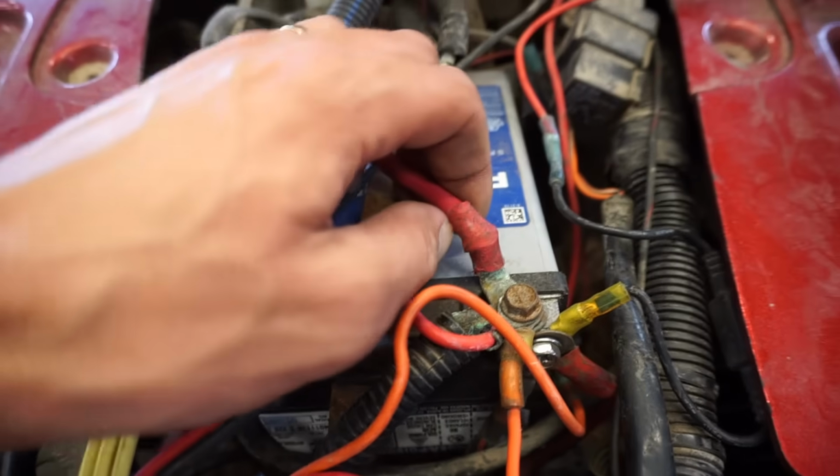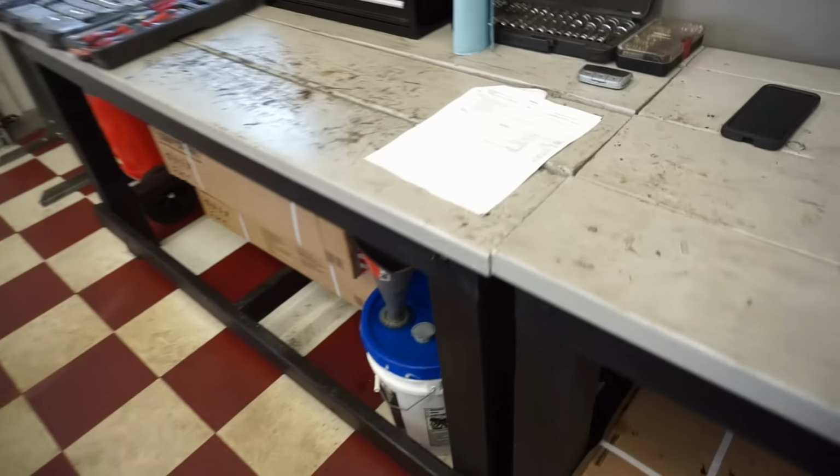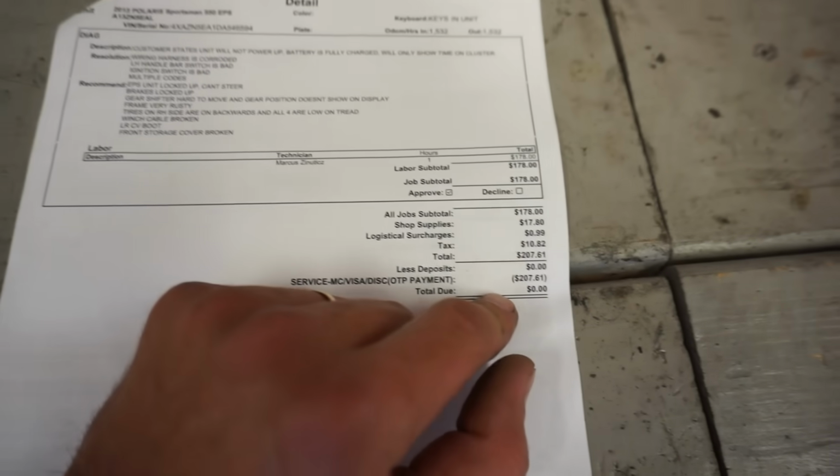Battery's dead, but that's hooked up. Alright. So the dealership gave me the paperwork for it. So let's kind of go through that. So the total came to $207.61 is what the guy owed.